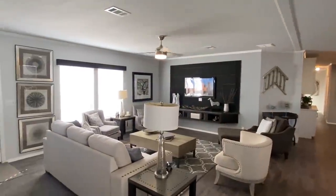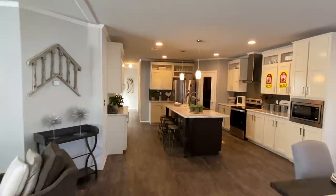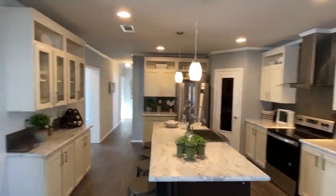And share this beautiful home with somebody. Be like, yo, Chance killed it on this tour. I mean, the house killed it. He was okay. But check out this tour.